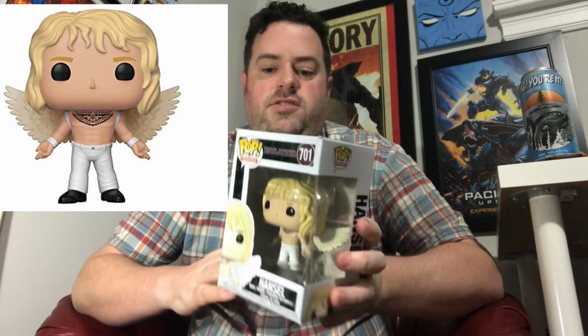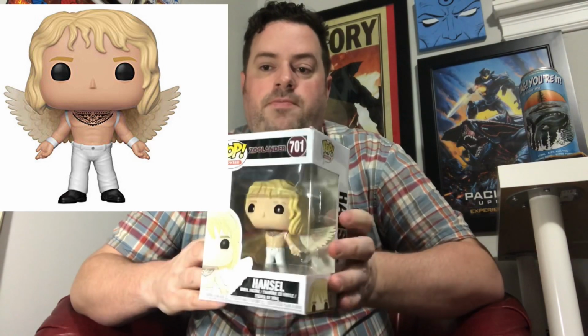Next up, this is one of the figures that is definitely a holdover from 2019. This is Hansel from the movie Zoolander. So this was the character played by Owen Wilson. He was kind of Zoolander's rival male model. And I really liked the movie Zoolander when it came out. I don't know how many years ago.